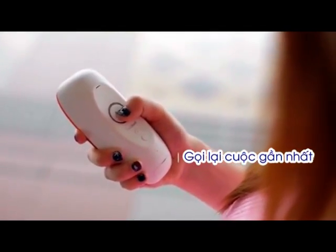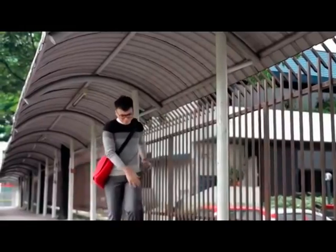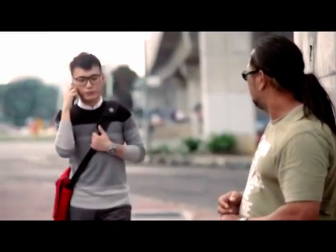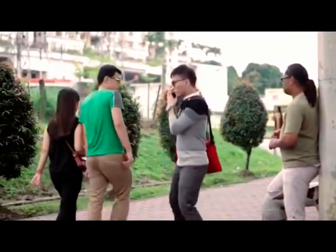The last call feature enables automatic redialing of the person you last called, thus eliminating the need to continuously expose your phone in public.